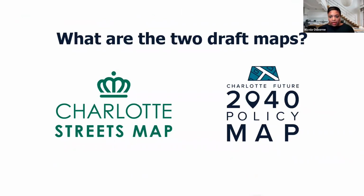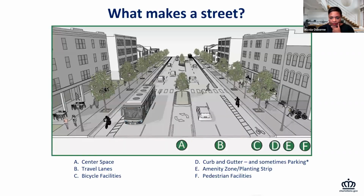So what are the two draft maps? With an understanding that both maps are intended to help implement the plan, let's take a closer look at the Charlotte Streets Map and then the 2040 Policy Map. Next slide. So what makes a street? I'm sure many of you experience these elements every day. This is just a generic photo that shows the different modes and different types of elements in a street. And these various components of the street, bike and ped amenities and travel lanes, work in concert together to provide mobility options for all types of users.